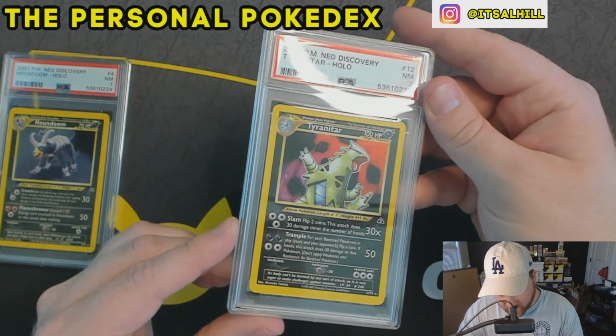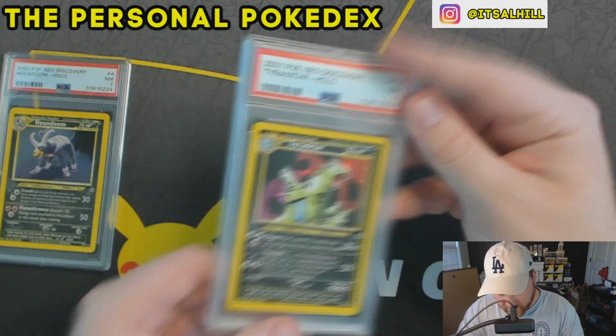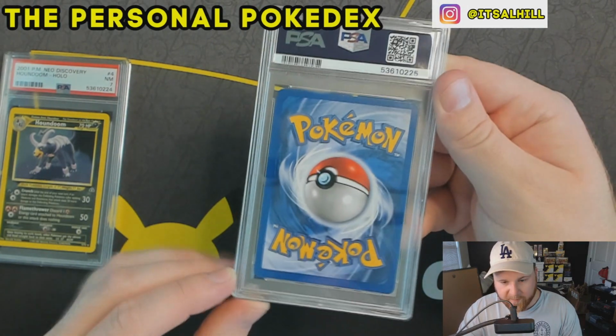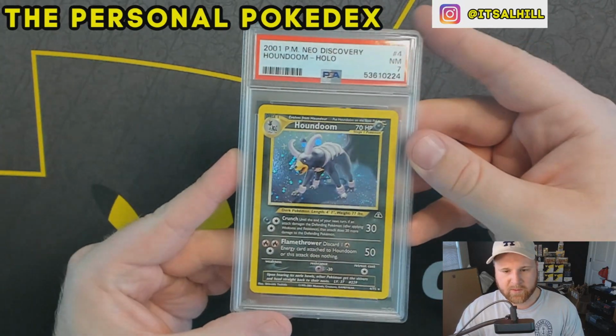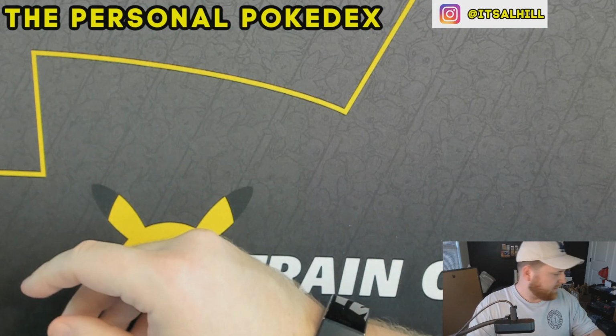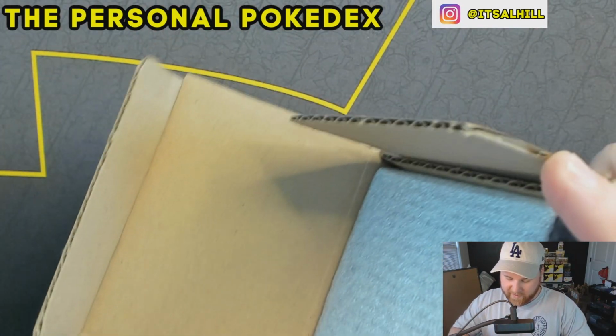Here's a Tyranitar holo. Looks like about one foil scratch there and a couple little minor ones here. And the cut pushes us at the top there. So you can see these were kind of in order. Alright, that is box number 1. So let's go to magical box number 2 and see what we have.